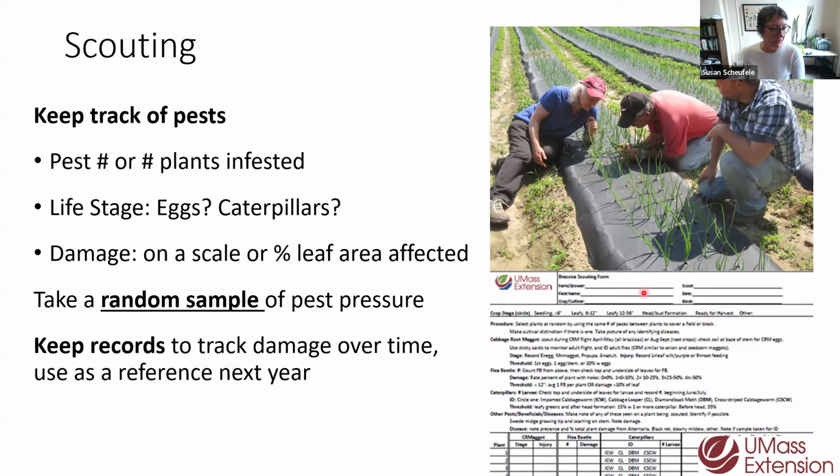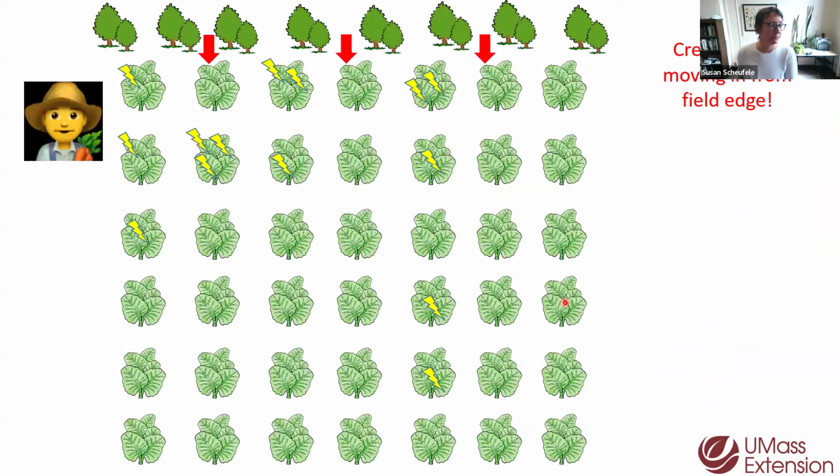So we have these scouting sheets on our website that help you do this, and I'll link to those later. But the idea is to take a random sample of the field. On a lot of small farms, what I'm about to describe might not make as much sense, but we do this to efficiently take a random sample of the field. The reason is that our eyes tend to gravitate towards the big bad bugs, like Colorado potato beetle, or the damage.